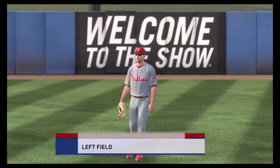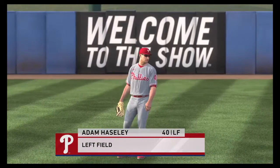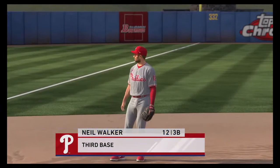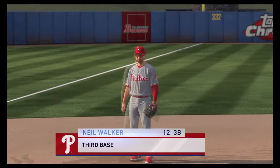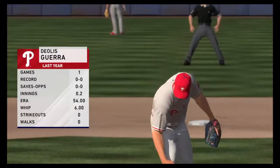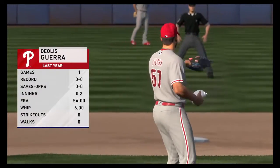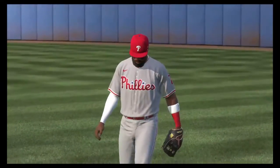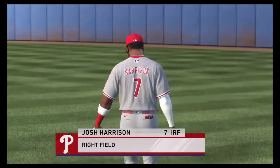Adam Hazley takes over out in left field after entering the game in a pinch hit role last half inning. Now playing right field. Neil Walker remains in the game playing third after entering the game as a pinch hitter in the previous half inning. Number 40, Adam. De Ellis Guerra gets the call from the pen to take over on the mound and start the home seventh. 57, De Ellis Guerra. Now at third, number 12, Neil. Josh Harrison is into the ball game as well as he takes over out in right. Harrison.